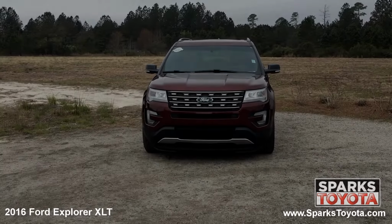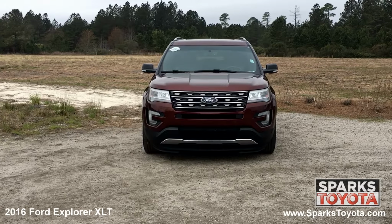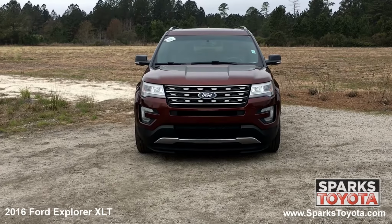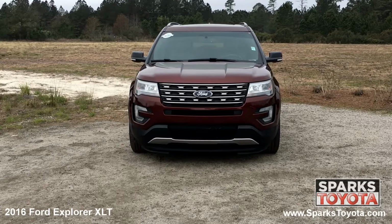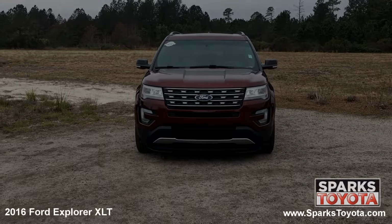As you can see, this Explorer is in great condition. It has fully automatic aero composite daytime running headlamps with delay off, along with fog lights, speed sensitive wipers, and a really nice metal look grille with the iconic Ford emblem to tie it all together.